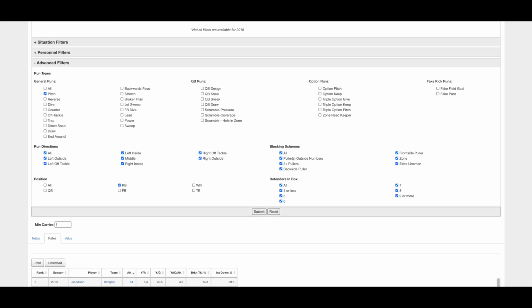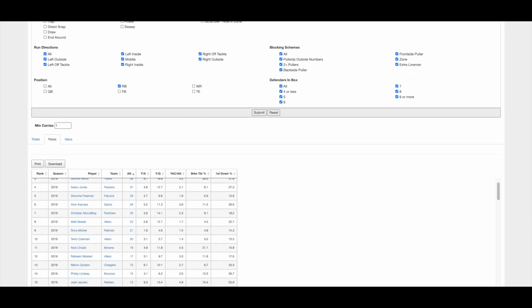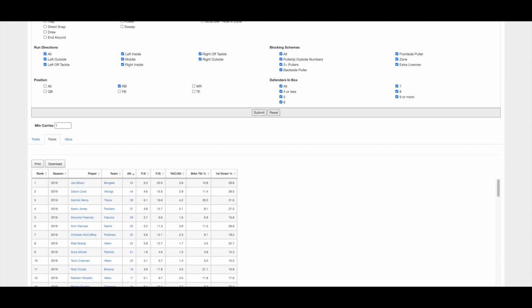I went back and looked, courtesy of Sports Info Solutions, at how often they ran pitch or toss plays last year. And as you can see, I have it sorted by attempt. He was ranked number 3 in attempts on pitch or toss plays, 38. He averaged 6.1 yards per attempt, 4.2 yards after contact per attempt.